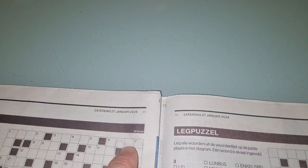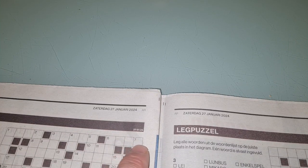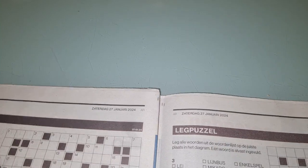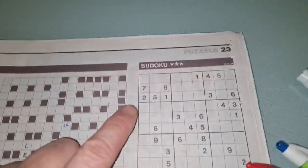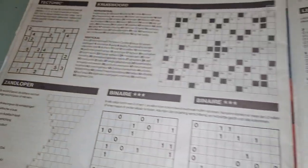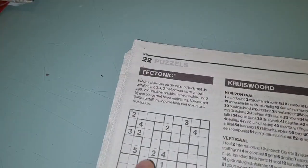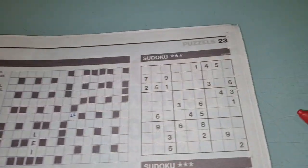The puzzle page of the weekend edition, Saturday, Sunday, January the 27th, 28th. It's today Saturday, Saturday evening, and we have here 6 extra puzzles. Those puzzles are 2 Sudokus with 3 stars, 1 killer Sudoku, 2 binaries, 10 by 10, and a jigsaw Sudoku. And the first one I will solve is this one.